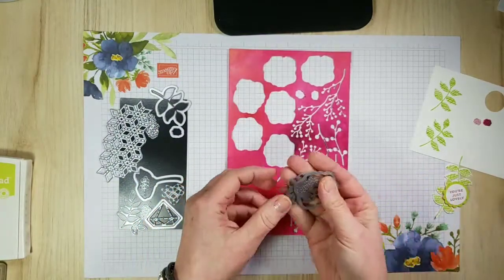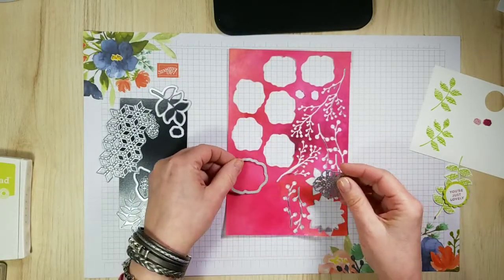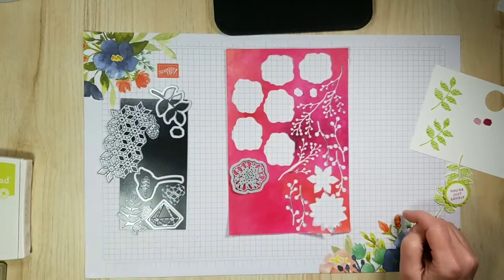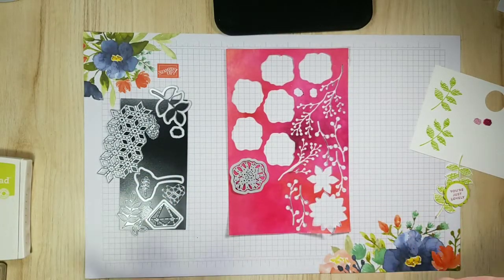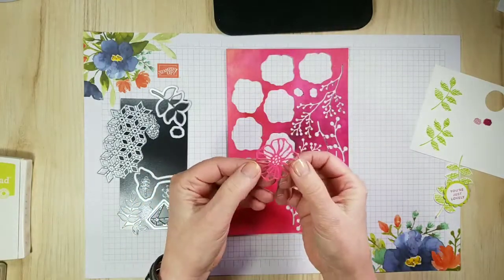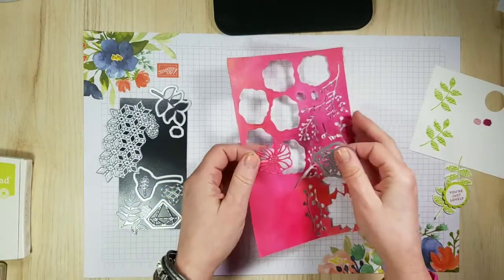So using these dies right here, and this is almost embarrassing, okay? I did not know that you could put them through the Big Shot at the same time. Oh my, and this is what you end up with. Like how light and pretty is that? So you can see I've done a whole bunch. Yes, I have.